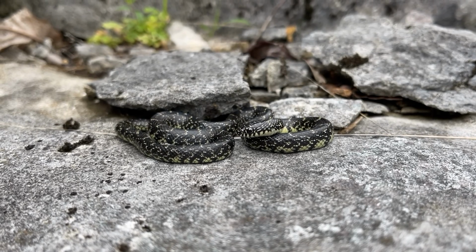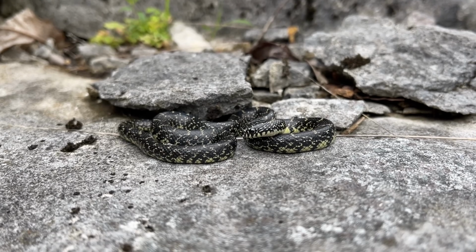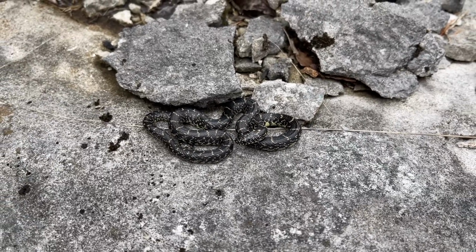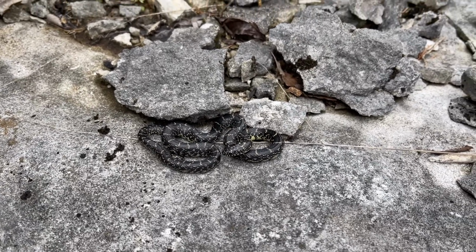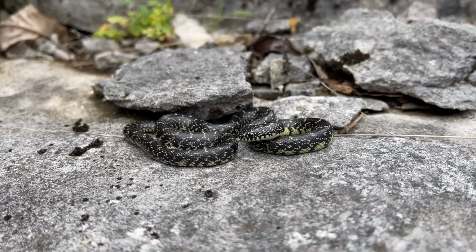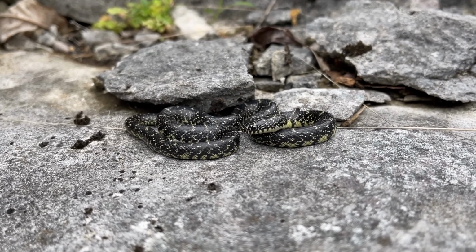Honestly, I was expecting to see 3 or 4 of these today. They are really, really common throughout a lot of their range. And if you can get into good habitat with good rocks, I've always found them to be one of the more common snakes, at least in North Alabama. But not in this area, I guess. This is the first one I've seen in 2 trips so far this year.